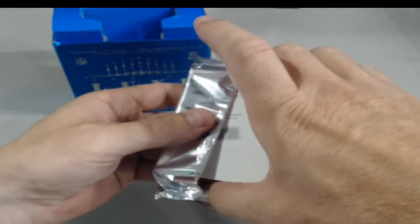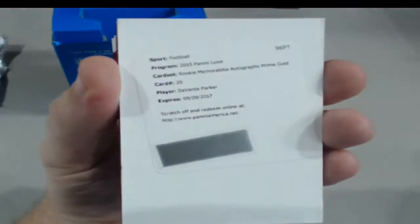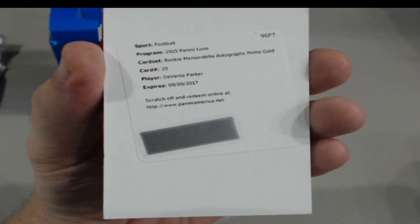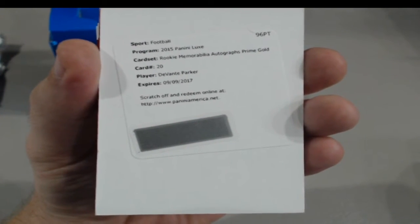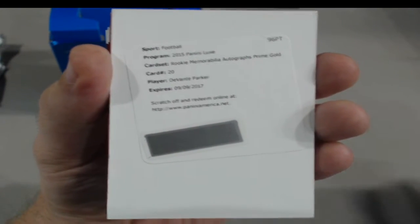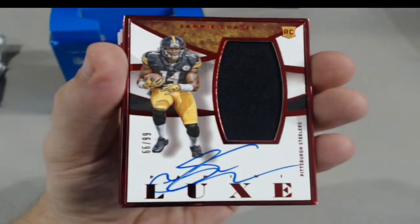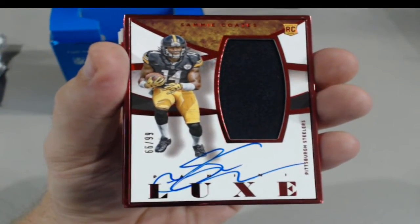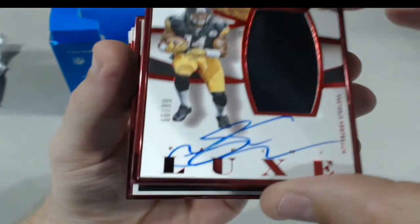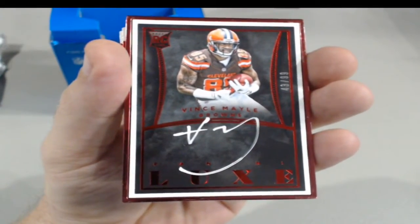A redemption up top for a Devontae Parker, which will be a Dolphin. Rookie Member B autographs prime gold. Miami, 123P. And that got a Sammy Coates on-card rookie auto to 99. And a Vince Mayle rookie on-card autograph to 99.